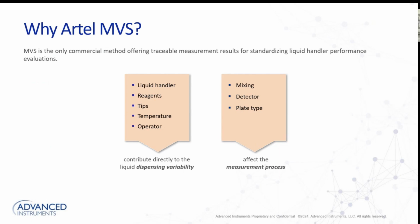So why would you pick the Artel MVS system versus something else? Essentially, when you think about all of the different factors that come into play, the liquid handler, the reagents, the tips, the temperature, the operator, what type of mixer you are using, the detector, the plate type, what we've done with our MVS system is we've validated and removed all of the different things that might cause variability in the read. At the end of the day, this provides you with readings that give you information on how the liquid handler is performing with its specific tips. So you don't have to worry about variability being introduced from the reagents or from the system hardware components. We've taken care of the validation for you.